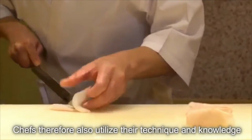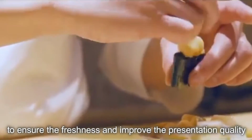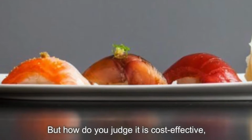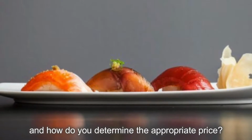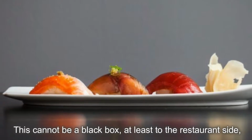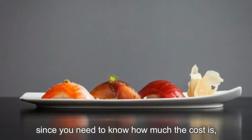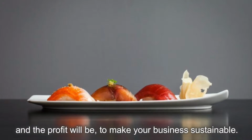They all rely on how they're prepared. Chefs, therefore, also utilize their technique and knowledge to ensure freshness and improve presentation quality to make it worth paying for. But how do you judge it is cost-effective, and how do you determine the appropriate price? This cannot be a black box, at least on the restaurant side, since you need to know how much the cost is and what the profit will be to make your business sustainable.